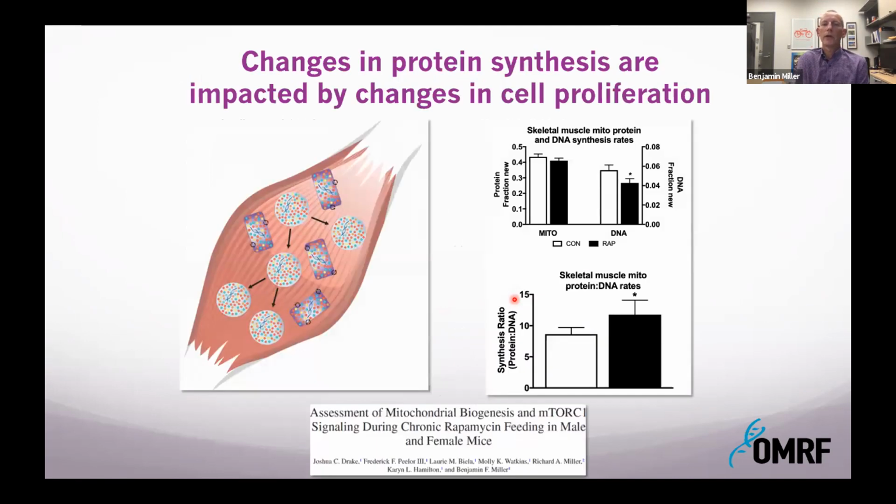Now, I showed you before the fact that there are mononuclear cells in skeletal muscle as well. This is a point we've made quite a few times in the literature, but as of right now, we're still the only ones considering this. So within a tissue, you have cells that replicate and cells like myofibers that are post-mitotic and thought not to replicate. Every time a cell replicates or doubles, it has to double its protein mass. So the act of cell proliferation by itself requires an increase in protein synthesis to double that protein mass.